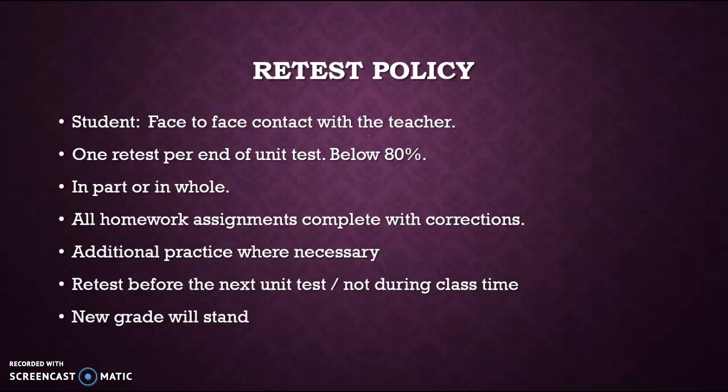My caveats to this are students have to have face-to-face contact with me. I prefer not an email. Clearly, under the circumstances of this school year, that might not be possible for all students. So if your student is a fully online student this year, while we're in this time period, that email contact is absolutely okay. I do allow one retest per end of unit test, and that original test has to have been below an 80%. The 80% is a score for proficiency, so if they've reached 80%, they are proficient in that content. There's really no reason to go back and revisit it.